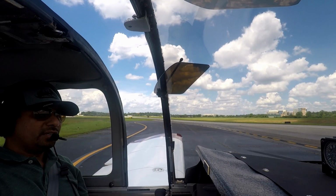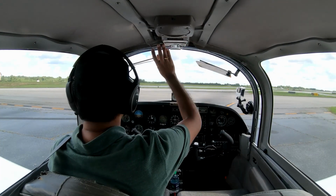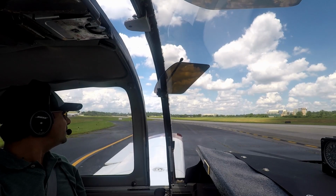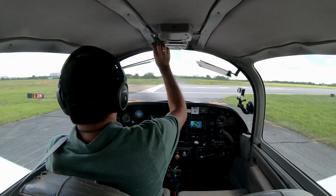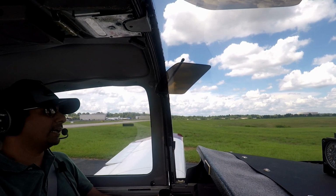Please check now Grumman 66 Romeo Delta, run-up complete. Grumman 66 Romeo Delta, runway 21 right, monitor tower. 21 right, monitor tower, 66 Romeo Delta. Number 66 Romeo Delta, Peachtree Tower. Right close traffic, runway 21 right, clear for takeoff. Right close traffic for 66 Romeo Delta, clear for takeoff, 21 right.